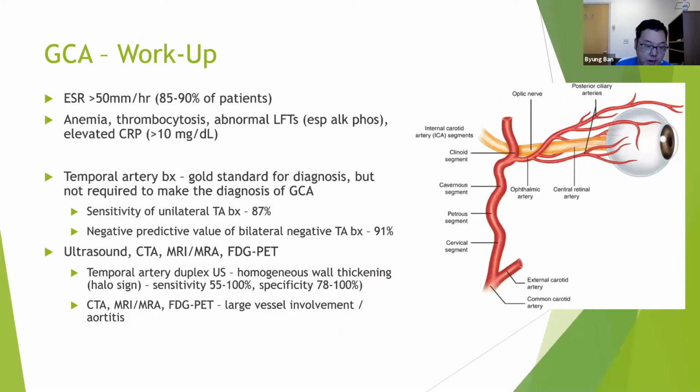In terms of workup, the ESR is going to be very high in most patients. You also see other signs of inflammation. The temporal artery biopsy is pretty much the gold standard for diagnosis, but it's not always required to make the diagnosis if you have a very high suspicion based on everything else. The sensitivity of a unilateral biopsy is 87%, and if bilateral biopsies are negative, then the negative predictive value is pretty high too, 91%.